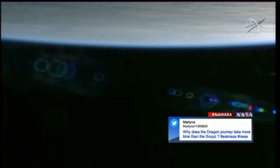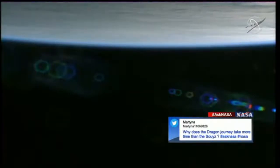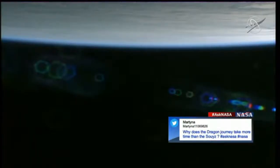Typically, the shortest that a Dragon spacecraft will be able to make it to the space station is going to be about 6 to 8 hours right now. But again, it has to be at a very specific time to the space station at a very specific place. And if it's any longer than that, we'll typically extend that out just to make sure that the crew has time to sleep, and we're not trying to keep them up for 12 to 14 hours straight before they try to dock the spacecraft to the space station.